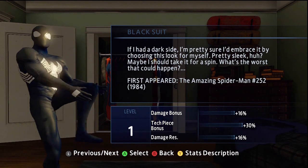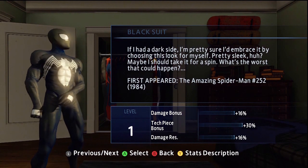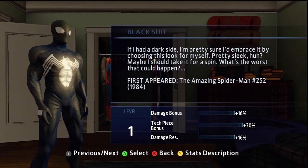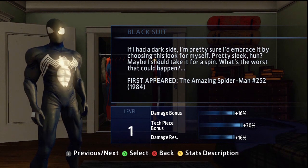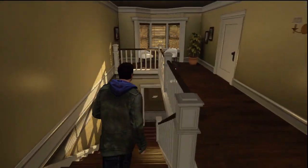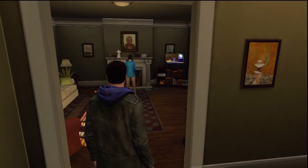They just look good. But it is time to enter the Lion's Den, and I think for that we're going to need the good old black suit. There's loads of other suits I want to use. The black suit isn't actually used for stealth. I'll quickly have a look at its stats there. It's all about damage, really. It's damage bonus, damage resistance, and also your tech piece bonus, which is just kind of handy. So it's not really used for stealth, but the way I'm going to go throughout this game, I don't really see another opportunity when I'm going to want to use the black suit, so I might as well utilise its features now. Hell, the damage bonus could always be a good get-out-of-jail-free card if I mess this up.